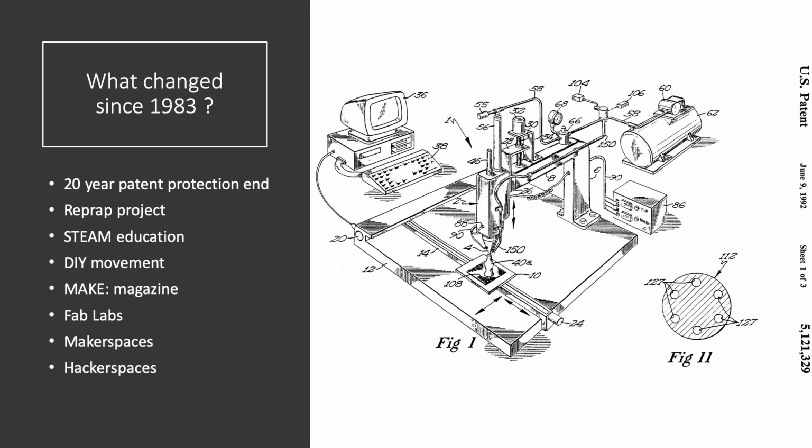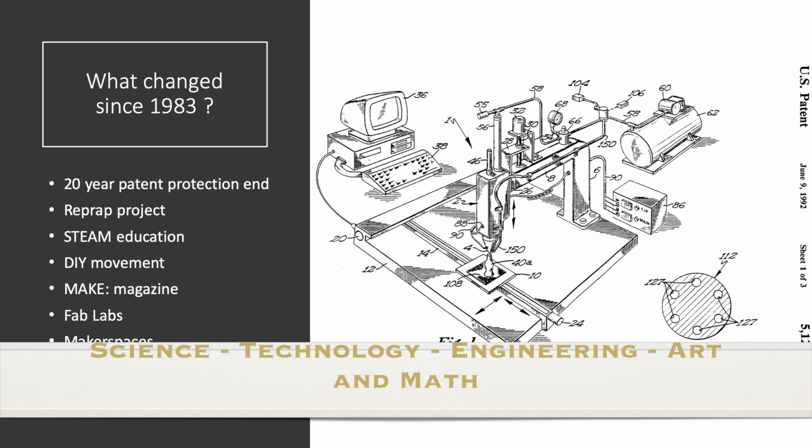Of course the difference will be the speed, the precision, the type of materials that you can use, etc. But still, it's become very, very inexpensive now, particularly since the RepRap project. Another thing that has contributed to that is STEM education. So the fact that science, technology, engineering, art, and math are being taught more and more in schools. It's particularly true in certain countries where we've seen many advancements, in the US, in Canada, but also so many engineering schools all over the place.